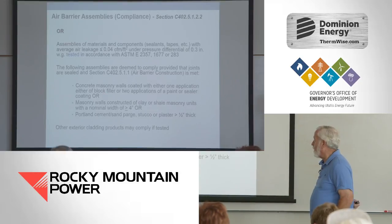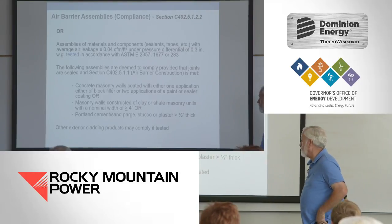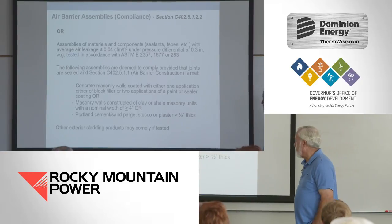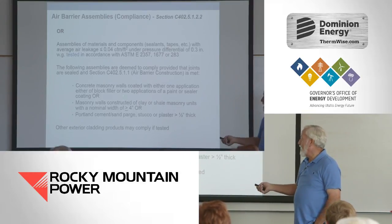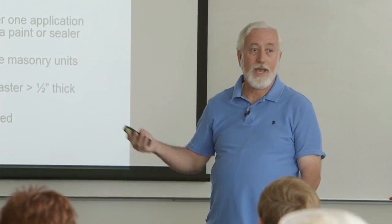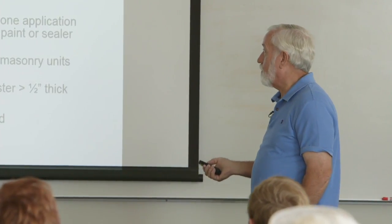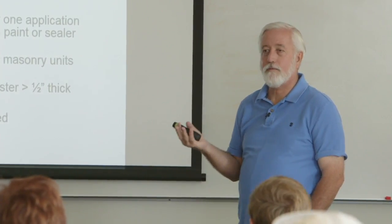If you have a CMU concrete masonry wall coated with either an application of block filler or 2 applications of paint or sealer, or a masonry wall constructed of clay or shale, or you put a Portland sand, parge, stucco, or plaster at least a ½ inch thick. Those 3 masonry assemblies have been tested. If you use standard CMU block and you try to pass this test, it won't pass. The CMU block leaks enough through the little voids in the block that it won't pass the test. But if you put 2 coats of paint on it, or you put block filler on it, then it'll pass the test. We don't need to go any further than that.